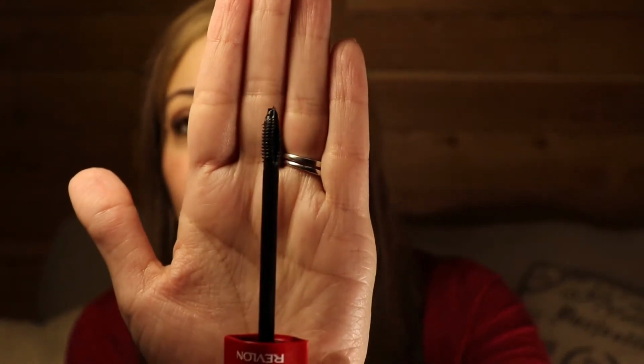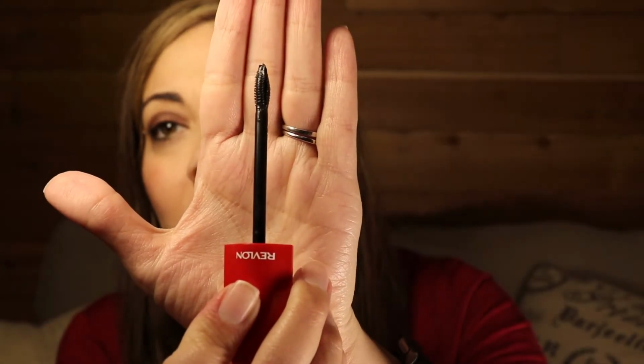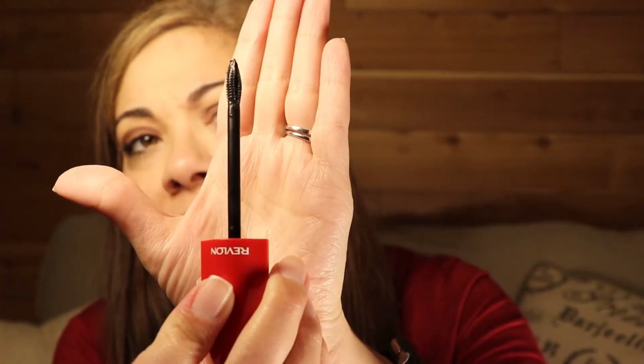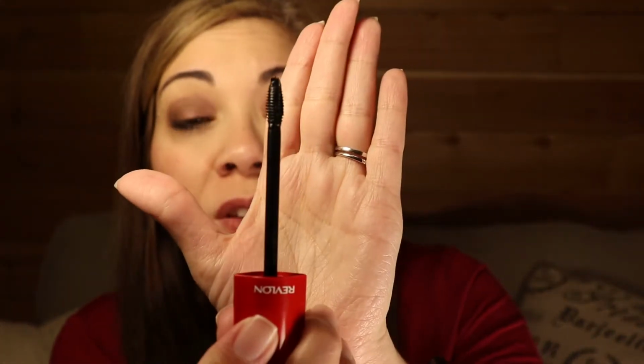It's one of these really tiny, where's the light? Okay. So it's really tiny and it has these short little synthetic spikes, which is actually fine. That's not the problem. The size is not the problem that I have with the brush. I don't find that it's volumizing. I do find that it does a good job of lengthening, however.